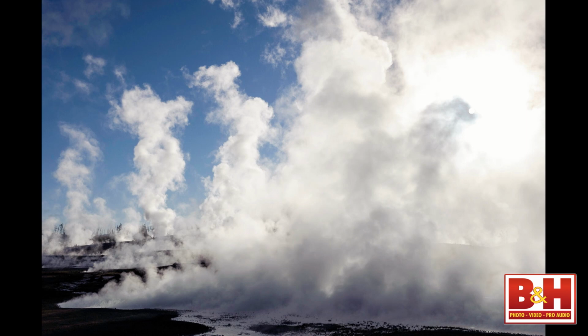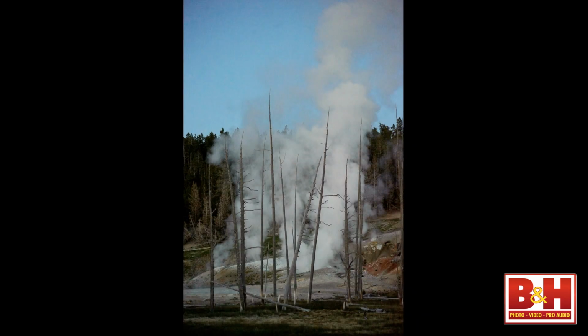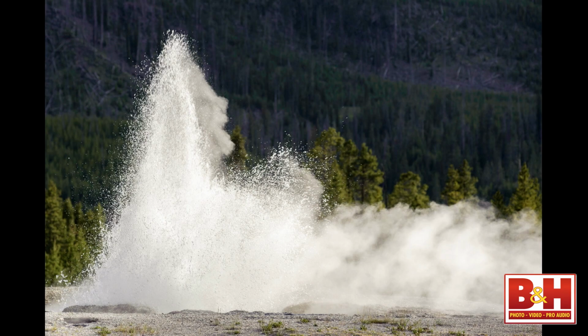This is in the Norris Geyser Basin, which I ignored the first 2 times I shot in Yellowstone, and then went there, and I can't spend enough time in this section of the park now. And this is all the steam coming out of the fumaroles. I shot, again, this is under moonlight. This was a 2-minute exposure, if I'm remembering correctly. This was a few years ago.